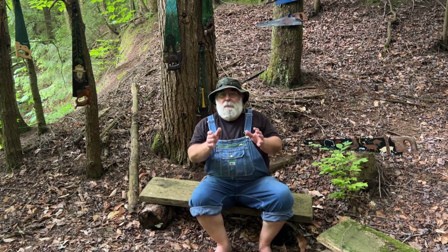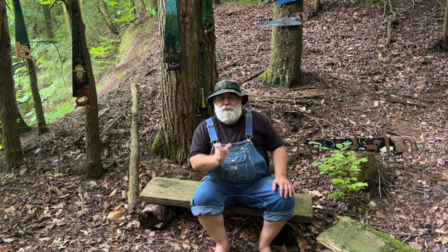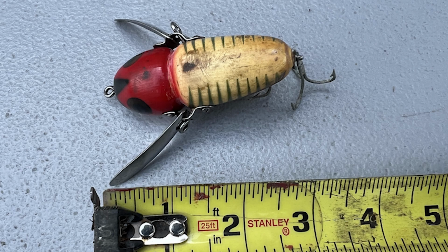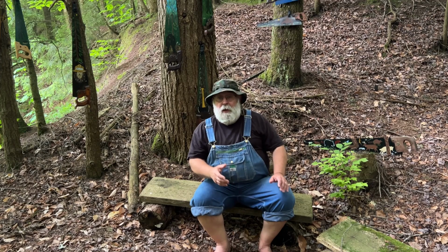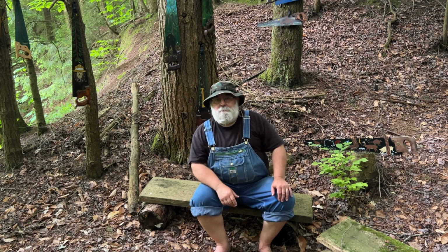So I want to correct the one problem that I had, and I forgot to include close-up pictures of the lures that I used. The Whiz Bang Silver Spoon, the Crazy Crawler, the Heddon Crazy Crawler, and of course the Heddon Meadow Mouse. So I'm going to put some pictures right here in this video and correct my error.